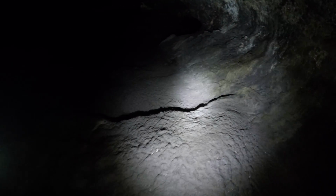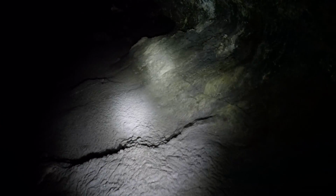Yeah, look at the steepness of the floor here. It's like, for a short distance, a 35-degree angle or something. But there's plenty of traction, so as long as I watch where I'm going, I'm not worried about plummeting to my doom.